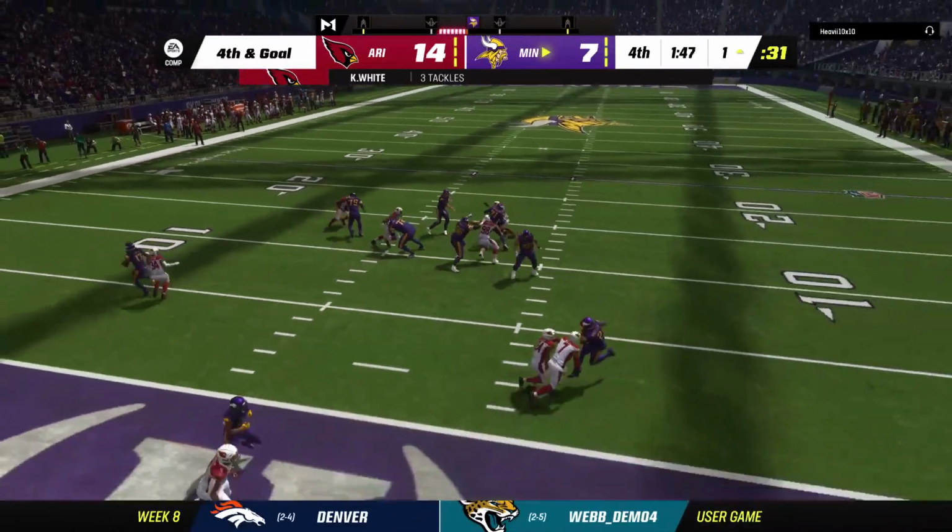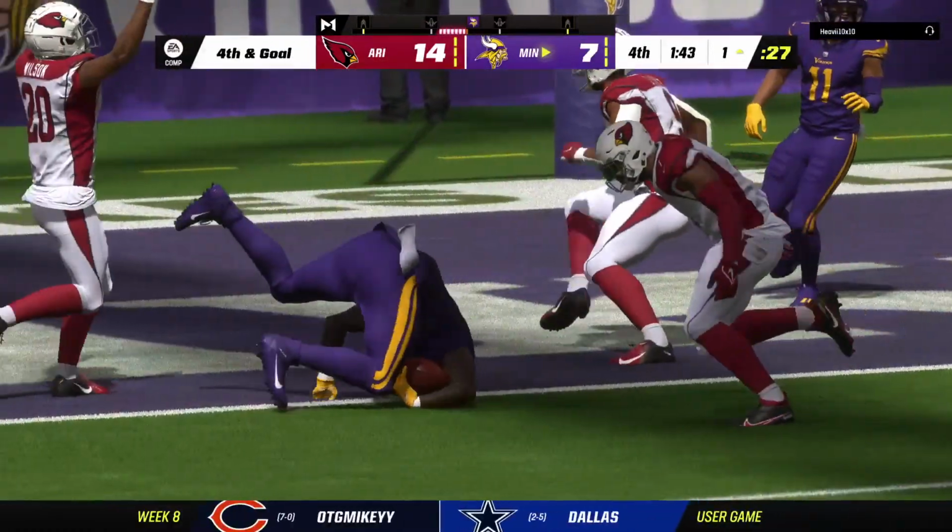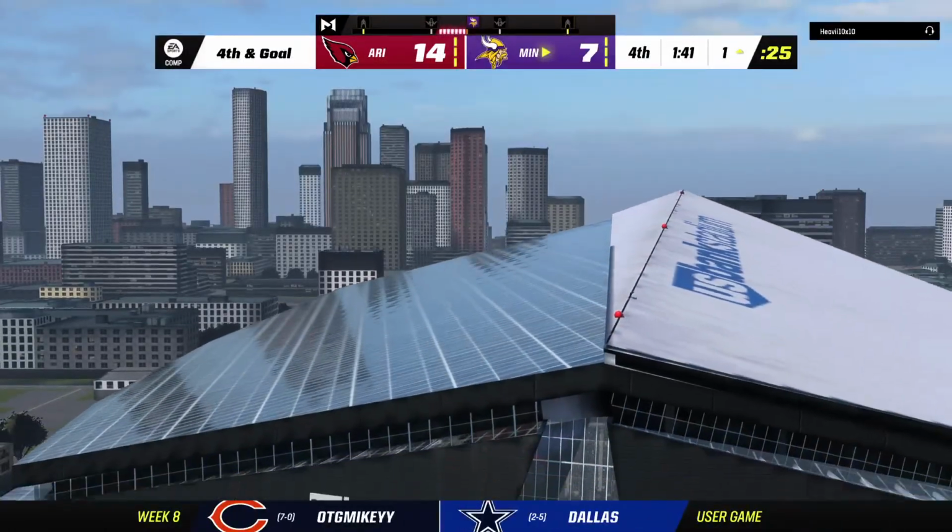And now it'll be 4th and goal. It drives some people crazy to see those short throws underneath. They've got to find a way to gash the defense downfield.